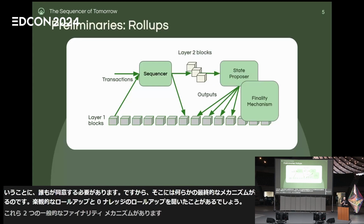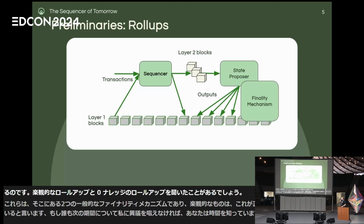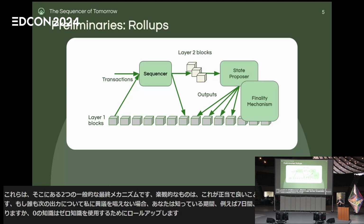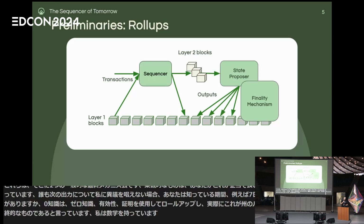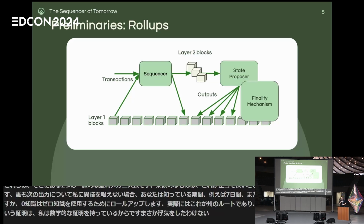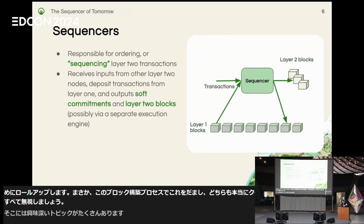Optimistic ones say, this is legitimate and good if no one challenges me on the output for the next period of time, let's say 7 days. Zero-knowledge rollups use zero-knowledge validity proofs that say, actually this is the state root and it's final because I have a mathematical proof that there's no way I cheated in this block construction process. Both are really cool, but let's ignore all that because although there are many interesting topics there, the sequencer is what I'm here to talk about today.